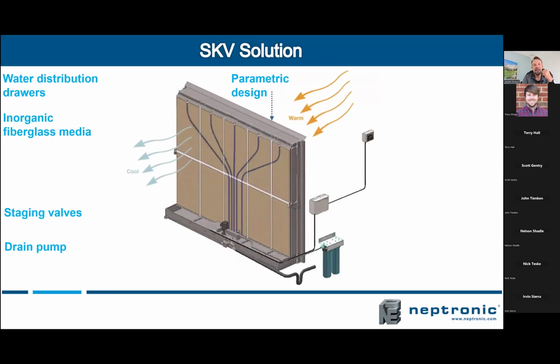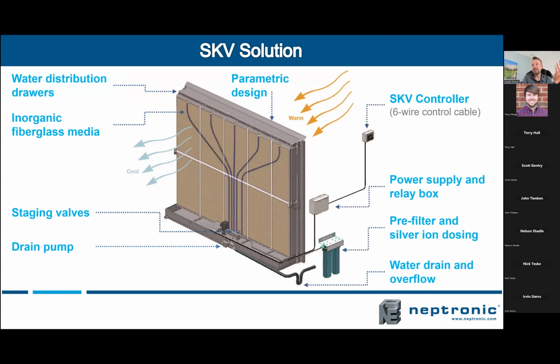So our design is basically custom built. We don't have set sizes. So we custom build this to your duct or your air handler size. And we integrate that with, as a standard, silver ion treatment for the water. So it's passed over a microbial filter. And then we can also do UV as an option. And this can be made with a basin and a drain, so you're recirculating your water, and that's going to be more efficient from a water perspective, or it can be made as a single pass. So then all water is going down the drain.